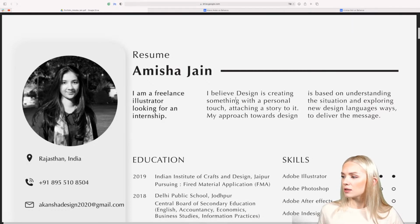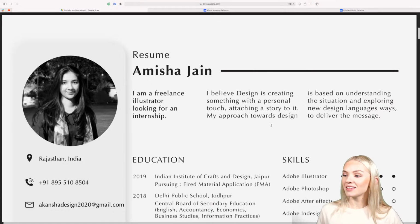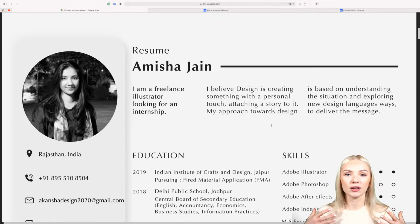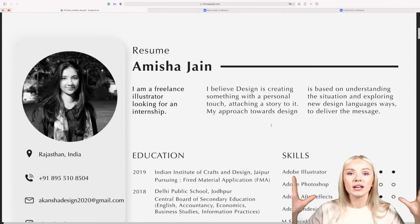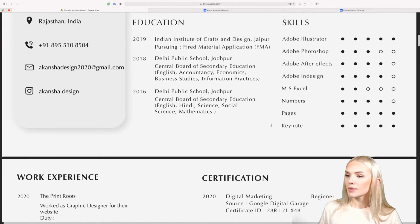I believe in design. I believe design is creating something with a personal touch, attaching a story to it. Yeah, I totally agree. And you're talking about design having a personal touch and having a story, right? Your portfolio is also a design, right? It's not only the projects inside your portfolio that are designed, but also your whole world is a design. Everything that comes from you is designed by you. So design it with love, right? This could be a quote.